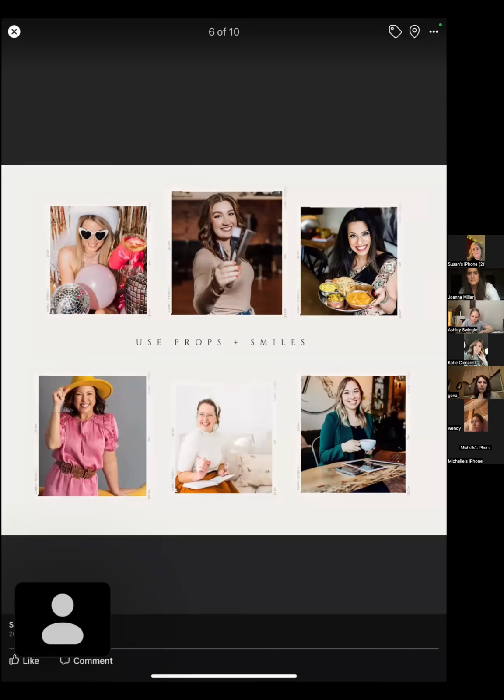Different and exciting, and have a variety on your feed of pictures like this where you're holding props and selfies.